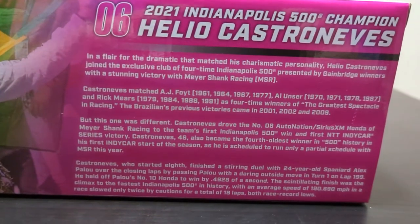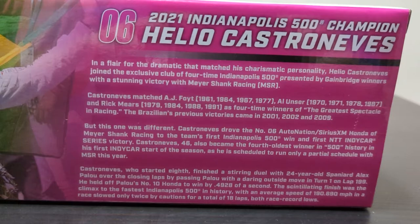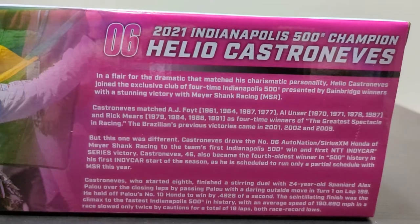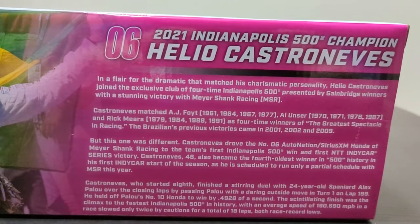Castroneves drove the 06 AutoNation SiriusXM Honda of Meyer Shank Racing to the team's first Indianapolis 500 win and first NTT IndyCar Series victory. Castroneves, 46, also became the fourth oldest winner in 500 history in his first IndyCar start of the season, as he is scheduled to run only a partial schedule with MSR this year.